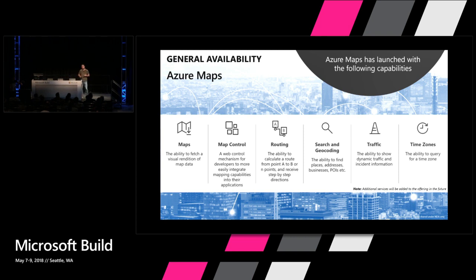Finally, a time zone API. I'll talk about that in a little more detail. But effectively, if you've got a location, we'll tell you what time zone it's in, what the offset is to GMT, and what time it is there. So general availability, fully integrated into Azure.